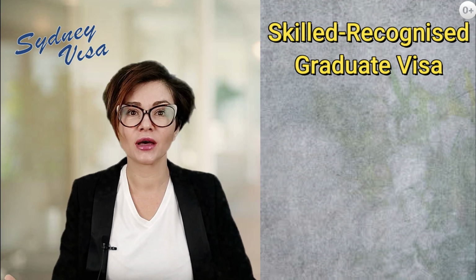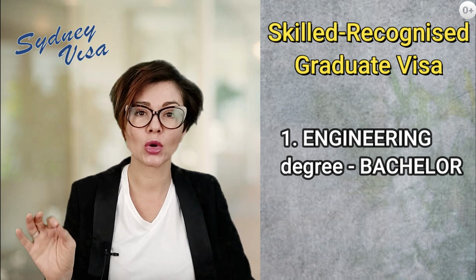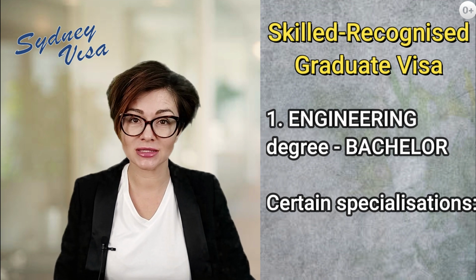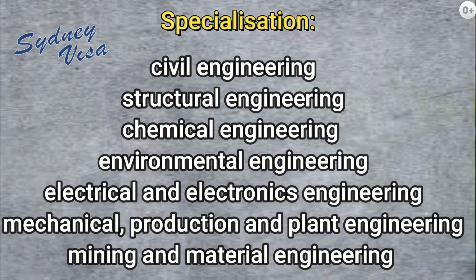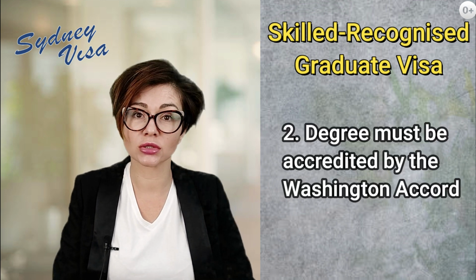Let's take a closer look at the visa requirements and what sort of engineering graduate you must be. So first of all, as I mentioned above, the visa applicant must be a graduate from a university with a degree in engineering. It at least has to be a bachelor degree, and it must be in one of the following disciplines. So it's either civil engineering, structural engineering, chemical, environmental, electrical or electronics, mechanical, production or plant engineering, and mining or material engineering.